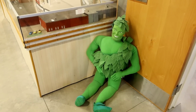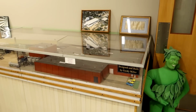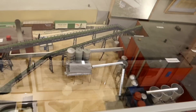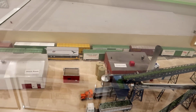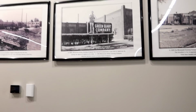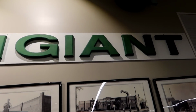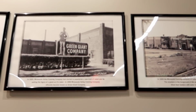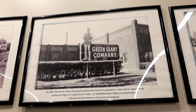Wow. As soon as you walk in, they have a model of the entire original operation here. Wow. The whole factory and everything. All those Green Giant trains and semis and everything going out. They have the old sign here. We're gonna wrap up the vlog when we leave here by going to the actual birth site of Jolly Green Giant.